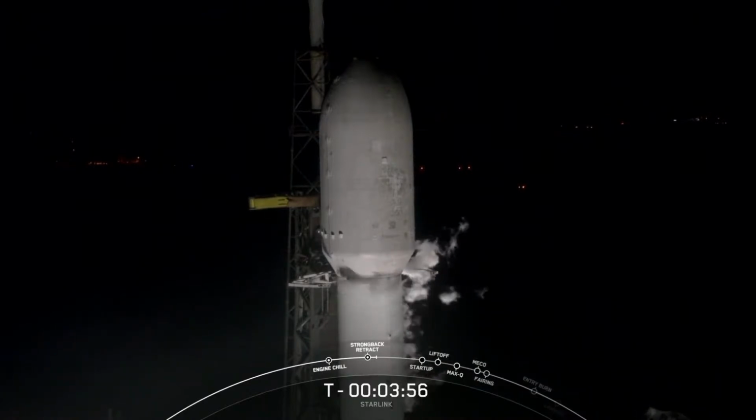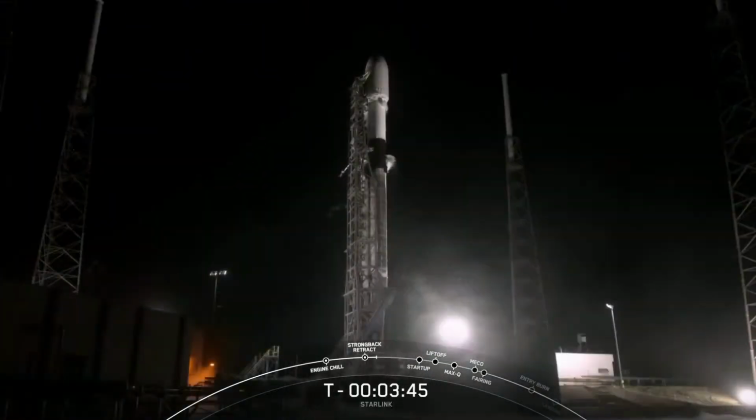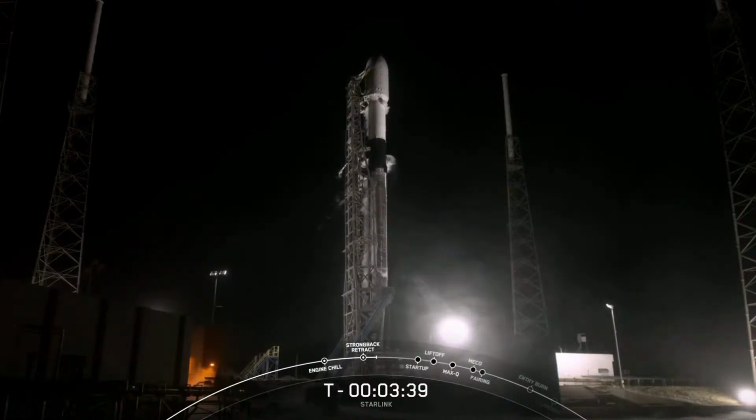Looks like the clamps have completed opening, so that TE should start retracting back very slowly. And it's very, very slight, but you can see the TE just slightly leaning back away from Falcon 9.